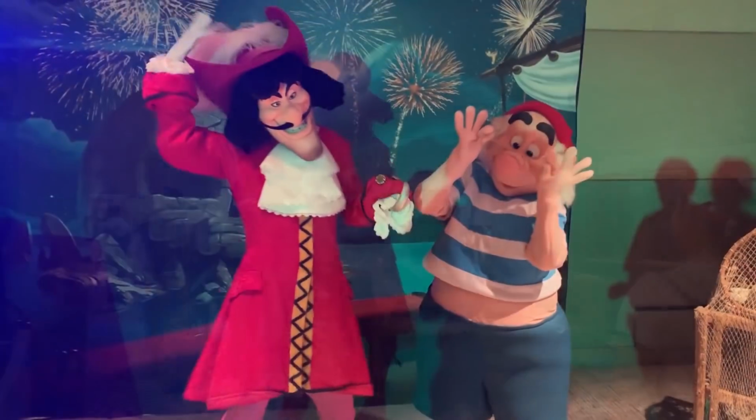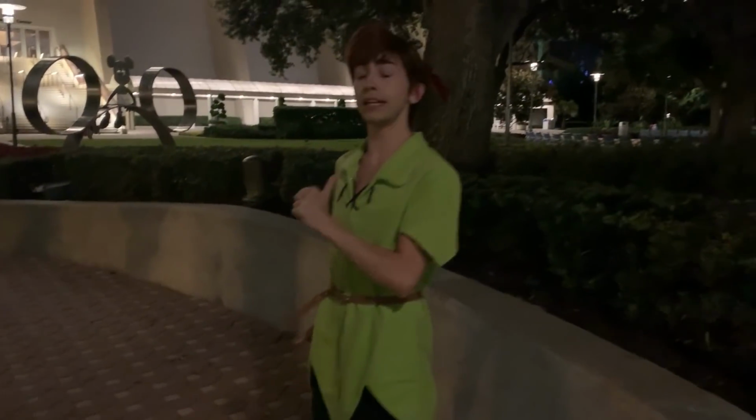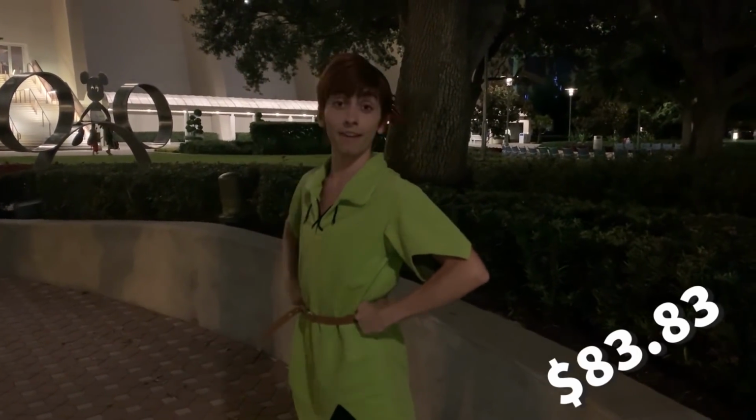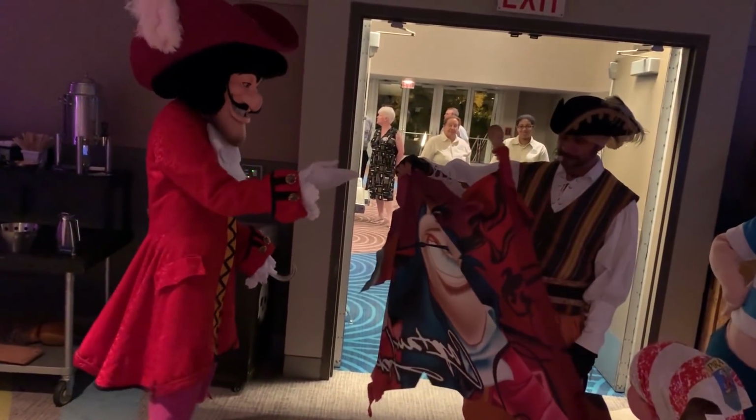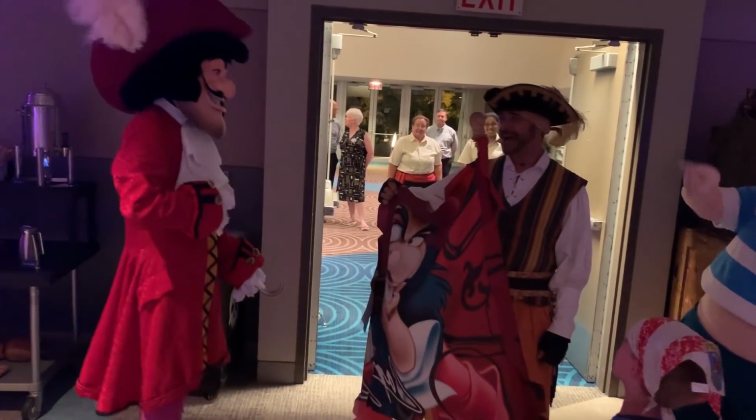Now, we did get to meet Captain Hook, Smee, and Peter Pan on our adventure, and the price is $76.44 per adult, but it's going to go up to $83.83 next year. So like I said, this is more a kid-friendly thing. You're not going to find a lot of grown-ups doing this by themselves, but grown-ups are definitely welcome.